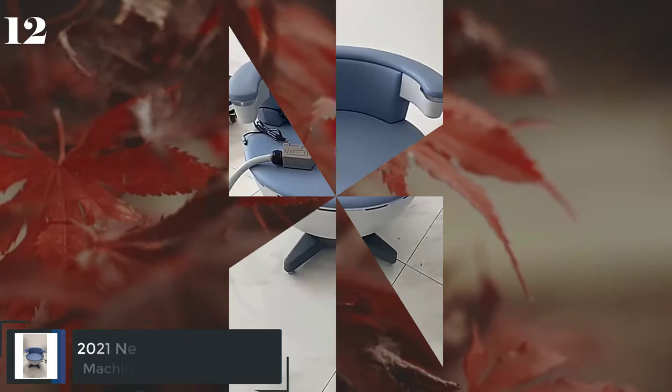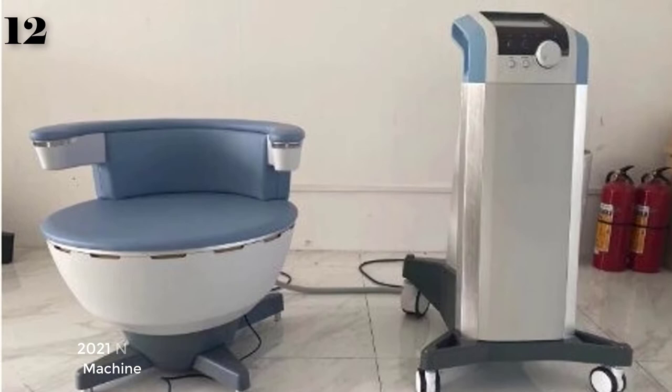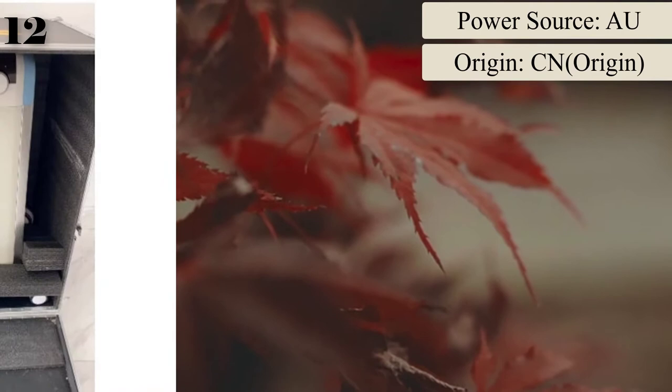Number 12. New high technology lose weight beauty fit machine, fit muscle building and sculpting your body, health and fitness device. This product uses electromagnetic energy focused pulse technology. The whole treatment is safe and non-invasive. During the treatment, energy can penetrate deeply into the pelvic floor muscles and stimulate the entire pelvic floor area.